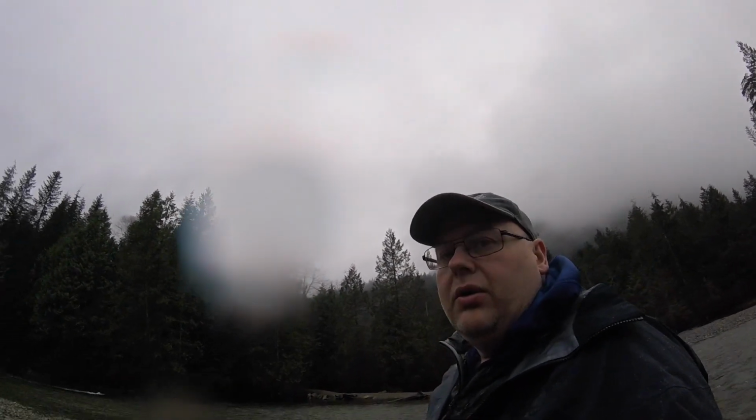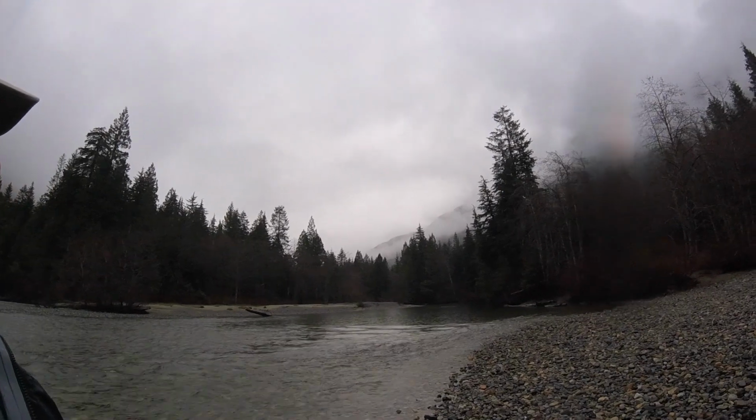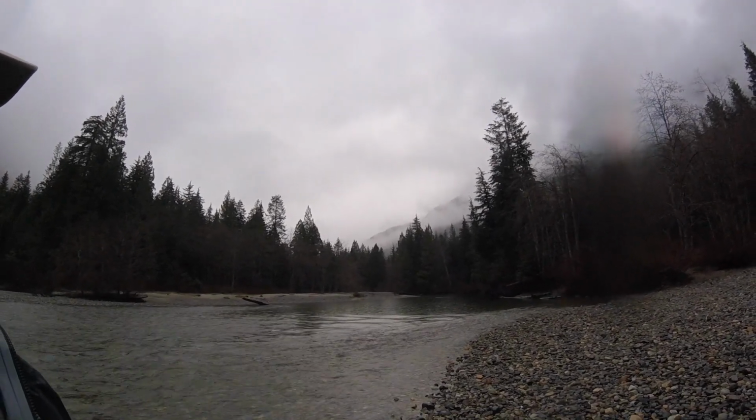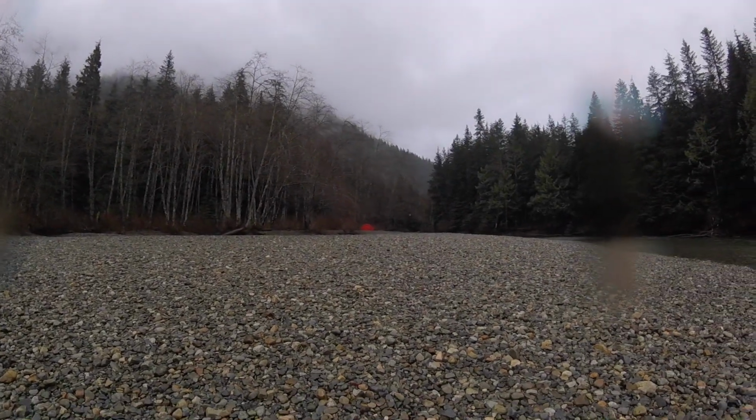It's still kind of raining out. It's like 6:40, 20 to 7 tonight. And you can see the mountain hasn't cleared off. It did for a little while I was eating. You can see over there it's starting to clear up a bit. Back at the camp.